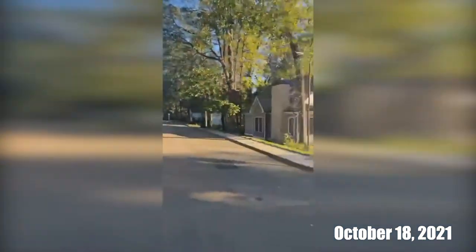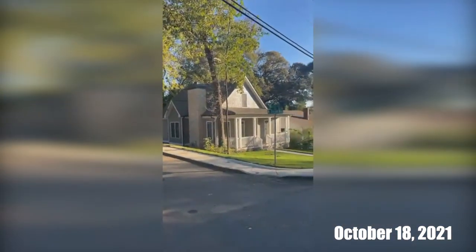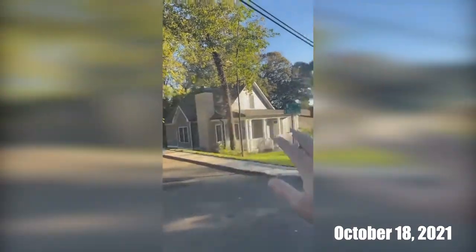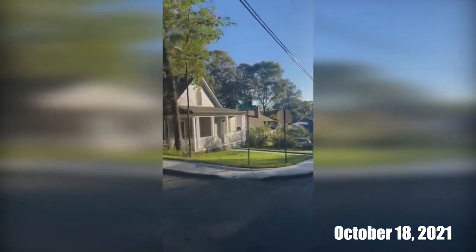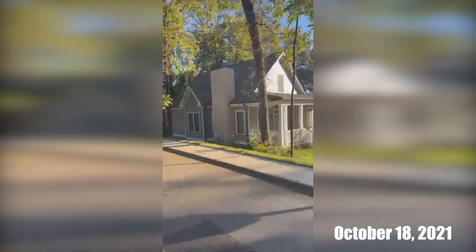I'm not sure. But this little lot right here was never developed since the city began in 1891. This tiny little thing. And it was all trees when we moved here 3 years ago. And there you go. Now it's a house. And down Walnut Street, we have a lot of new infill development happening there.